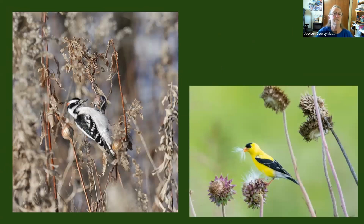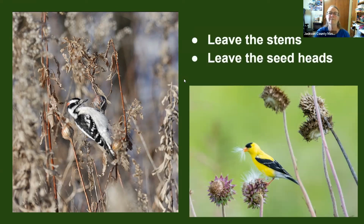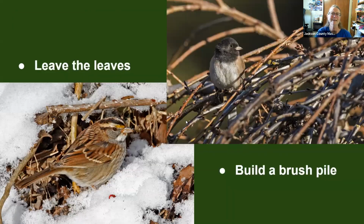Leave the stems. This is a woodpecker. There's a gall on this stem. It's going to go in there and find the larva of the gall wasp that made that gall. This is an American goldfinch getting the thistle seeds out of the seed heads that were left in somebody's yard or are out in nature, right? This is how these birds forage in the winter. Leave the stems, leave the seed heads, leave the leaves, build a brush pile. Brush piles are great winter cover for all kinds of creatures that need protection from the elements, and they need a place to forage that the neighborhood cat is not going to get to them in.